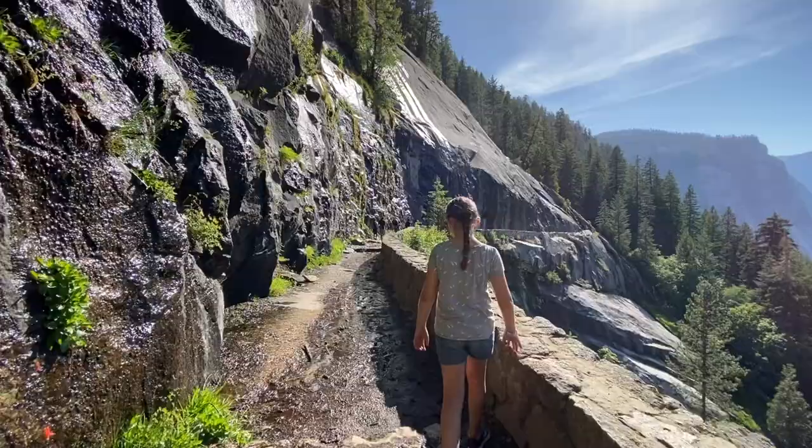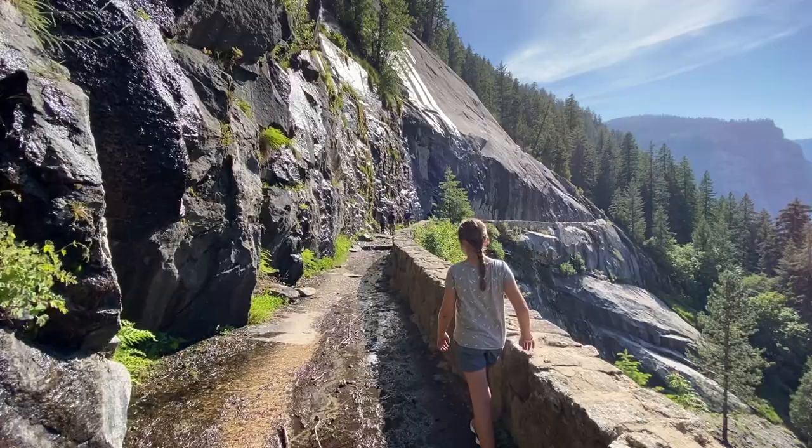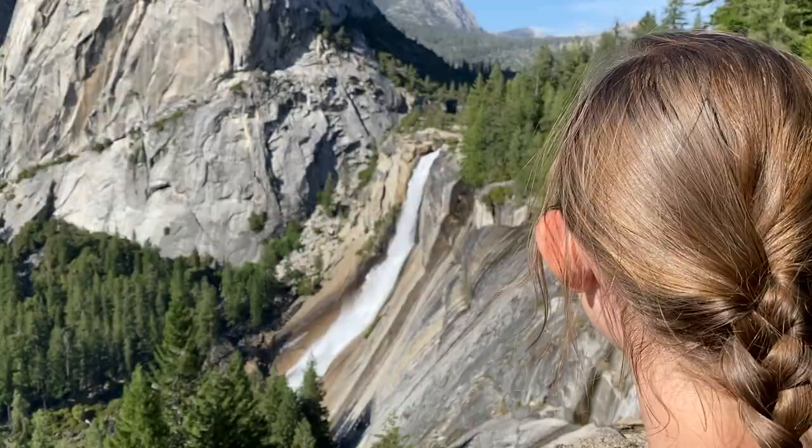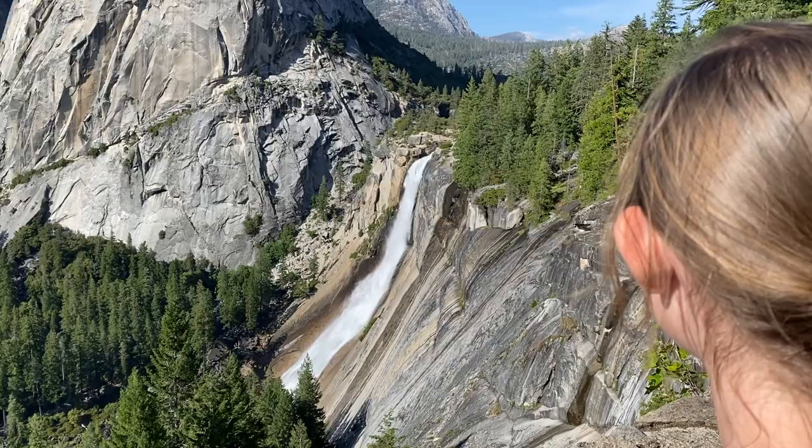It is 3.3 miles to the Yosemite Valley from Nevada Falls along the John Muir Trail. This is so beautiful. I'm really glad we're taking this trail back. What a beautiful view. You can see the Nevada Falls right there. And then right over here, you have Half Dome behind us. This is spectacular.